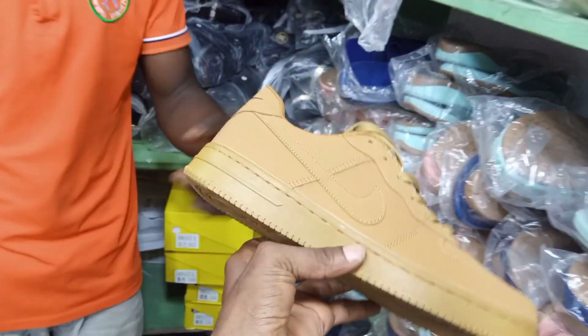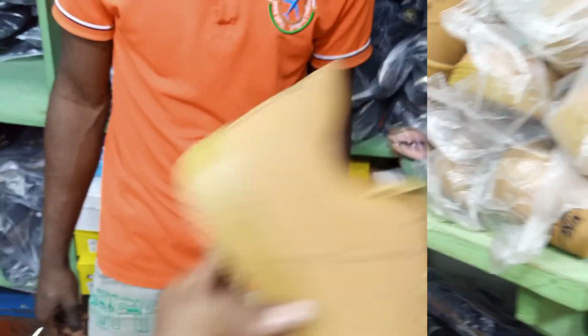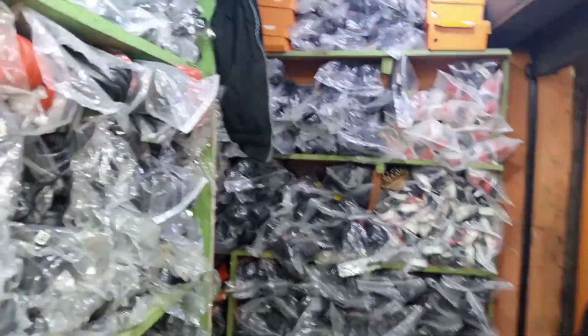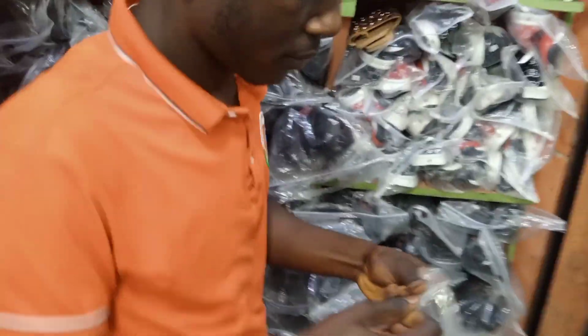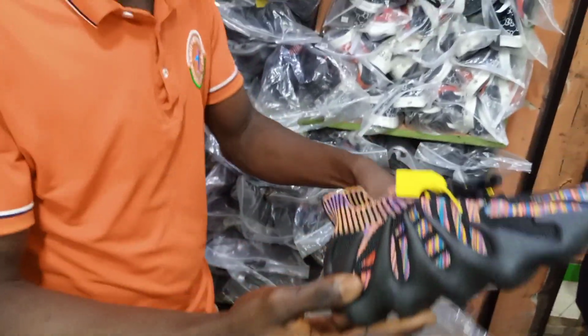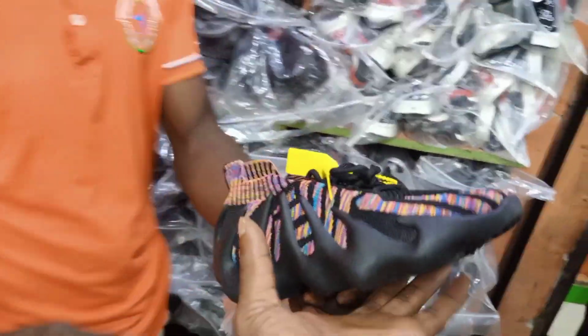Okay, how much is this? This is 9,000. So guys, and so many other beautiful designs. Show me more. Take a look at this one. How much is this? This is 9,500.